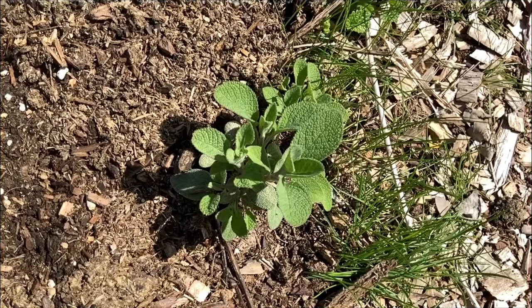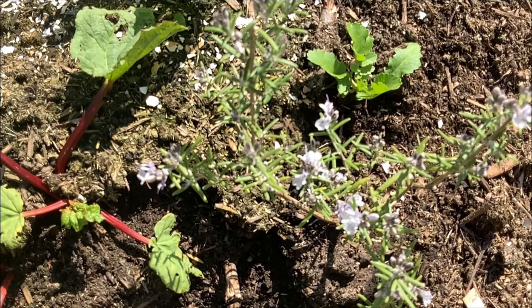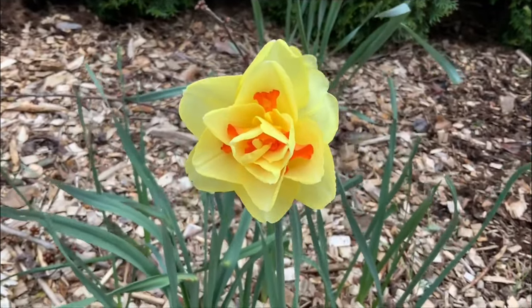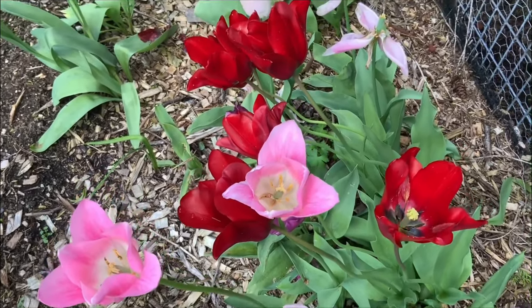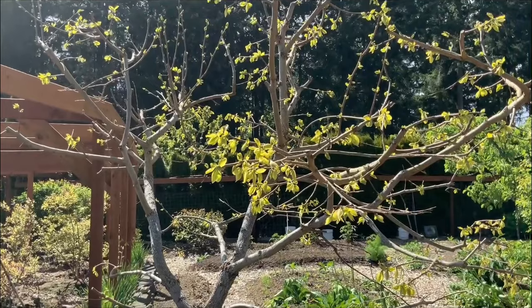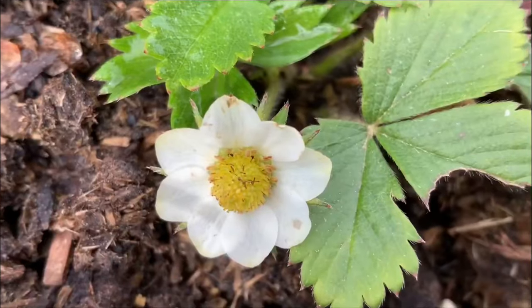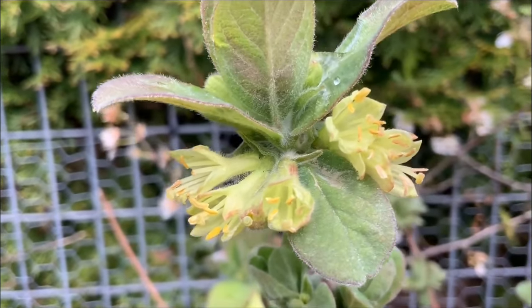This is sage, lemon balm. Oh, I think that's rosemary. We have flowers too, like tulips, daffodils. I love these tulips. Peonies are just starting, the persimmon tree, and this is black walnut, brand new this year. These are some of the blossoms around the garden.